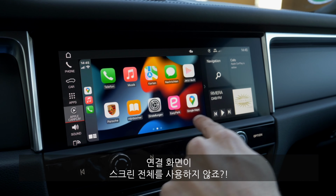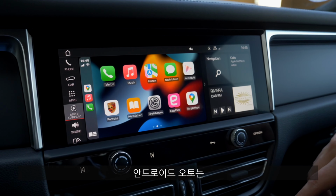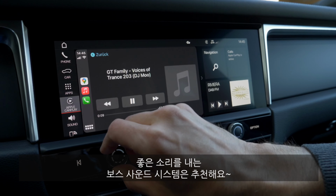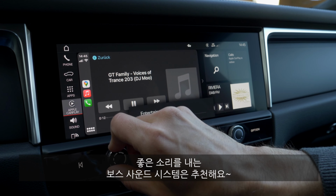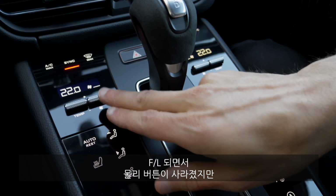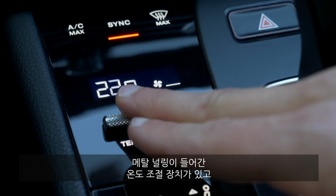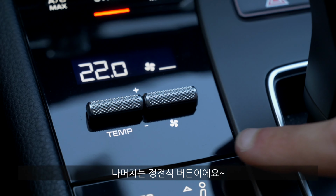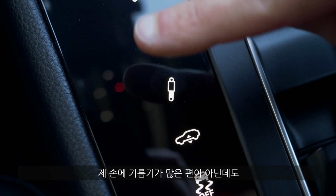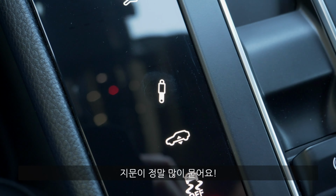You see here the integration that is actually quite slim, it's not full screen. Android Auto, by the way, is available for Taycan, Panamera and Cayenne in the most recent iterations. And the sound system here, the Bose sound system, is actually quite cool. So nice sound, to be recommended. Some decluttering for the facelift here, but we still have this metal knurled control center for the climate. This is actually quite decent. But then these capacitive buttons here, for example for suspension, you can see my fingers are not especially greasy, but this is a surface where you can see fingerprints all over the place indeed.